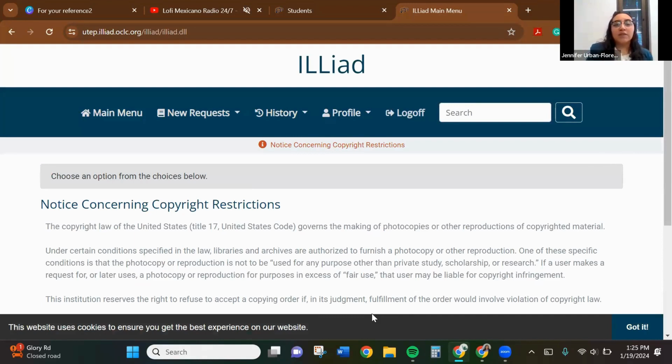So are you at the library homepage? Okay, so go to the library homepage, and then you want to click on Services, and then you want to click on Students. Okay, and then interlibrary loan, and then Request.